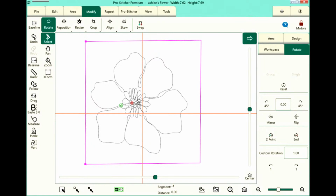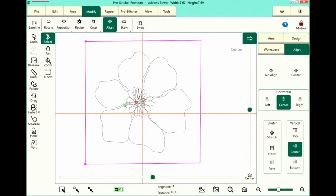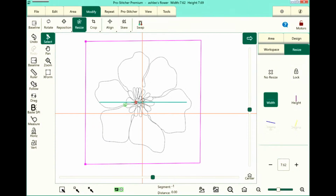Okay, so I want you to select on the ribbon right now the one that says Align. Do you see that on there? And what we're going to do is touch center over in the sidebar. This is going to hold the design in the center as we resize it. Okay. So now select resize on the ribbon. And let's touch this lock button so that we don't just make it longer or wider.